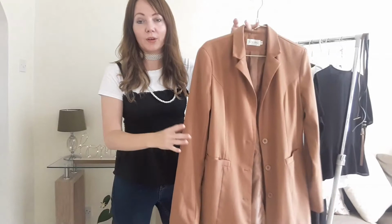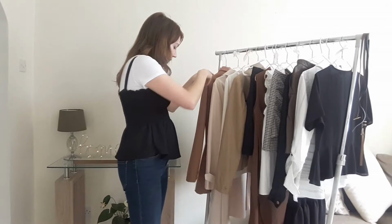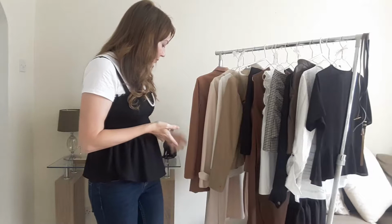So that's that one. And that is basically my capsule workwear wardrobe. So I'm going to style these up for you now and just show you how I would wear them, what I would wear them with, my shoes and accessories. Yeah, and just enjoy.